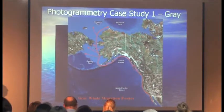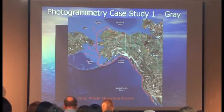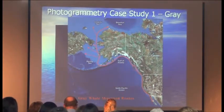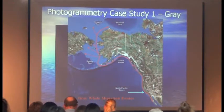So the first case study I want to talk about is on gray whales, and I'm going across the equator here. We're going to talk about the northeastern population of gray whales. These are animals that feed in the Arctic and then migrate all along the coast of North America down to the lagoons off Baja, and then turn around and return back to the Arctic. And the data that we collected and the data I'm going to talk to you about today were collected here in Southern California. This is right at the end of the southbound migration, and then we catch the animals again as they turn around and start to migrate northwards towards the Arctic.